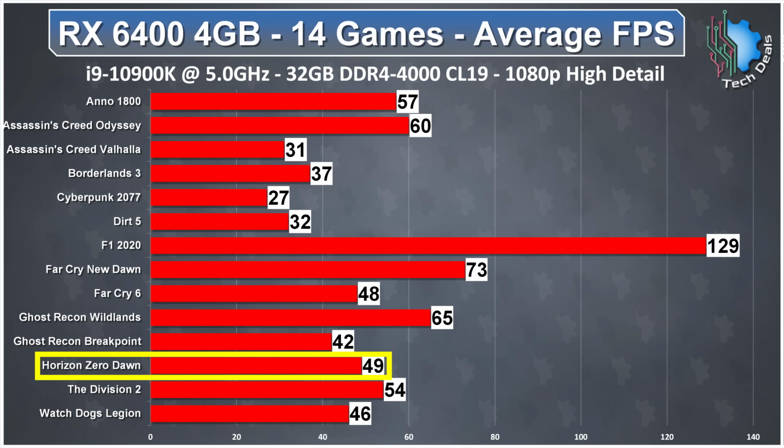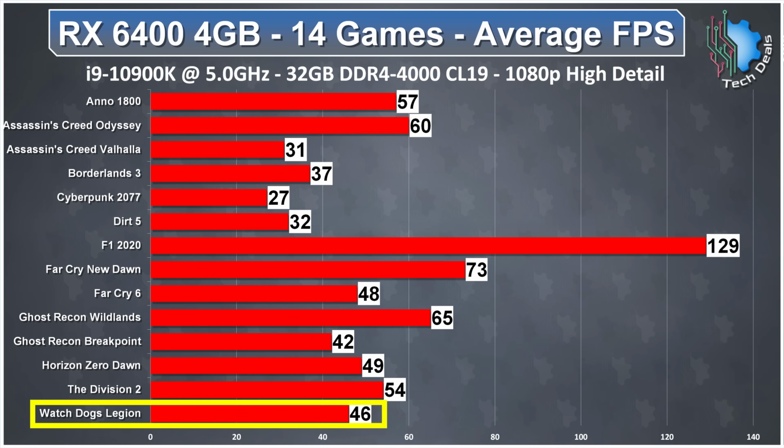Horizon Zero Dawn is a good example at 49 frames per second. It works, you could play it, but again, a 6500 XT would be better here. It would be around 60 frames per second average. Open world games typically suffer the most. Watch Dogs Legion might very well bring 46 frames per second, but you know that's going to dip down into the low 30s, if not high 20s in real gameplay.